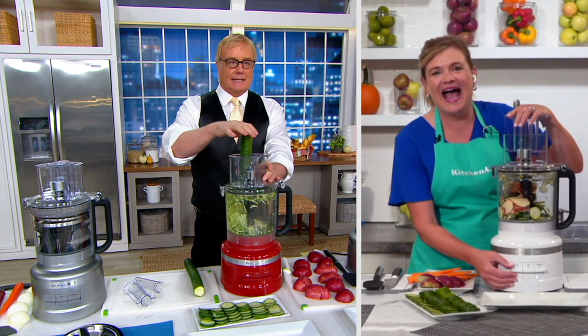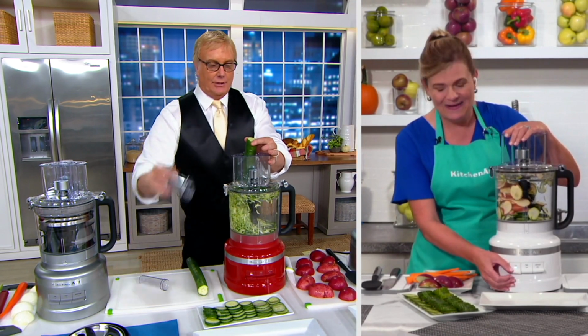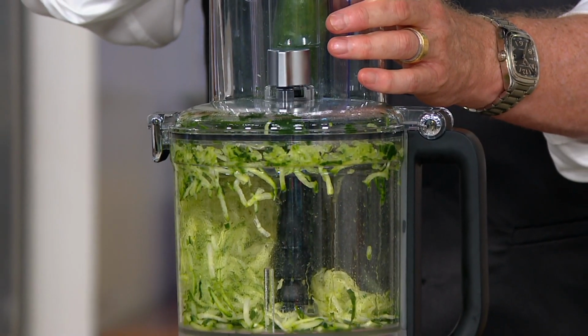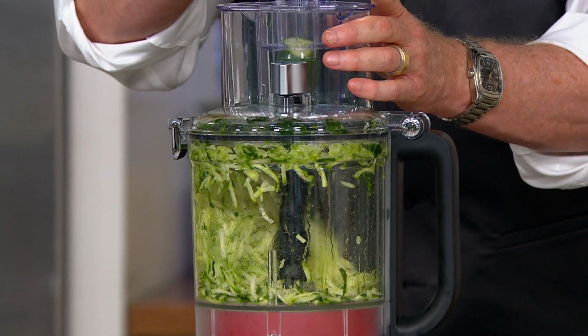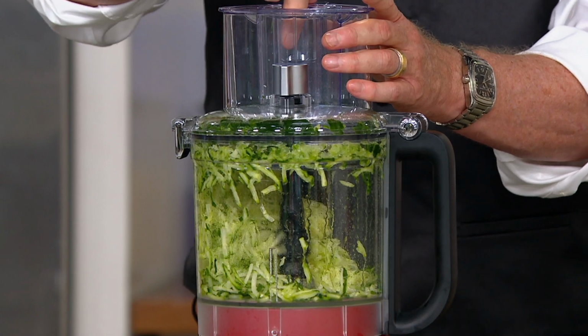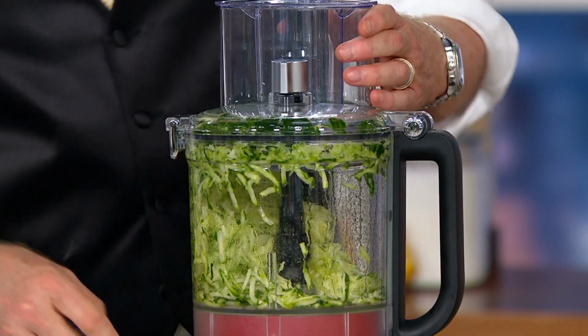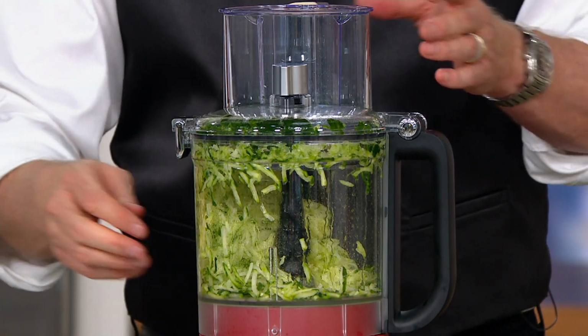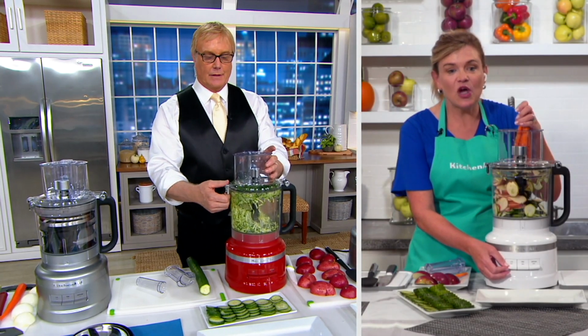I'll tell you one thing about this that you're going to love too, is that as I do this, now this is called the variable slicing blade. My fingers never, even unlike other slicers out there, not only are you going to beat them, but guess what? You're not going to cut anything, right? Nobody's going to get cut because their fingers are never anywhere near the blade. Is that right? That's right. Nowhere near the blade.